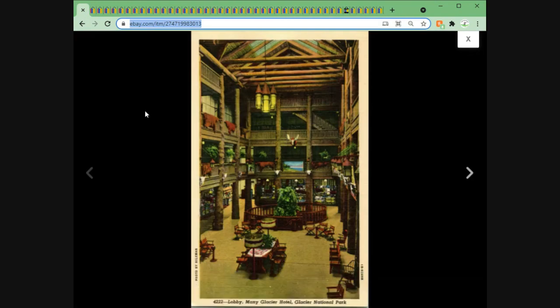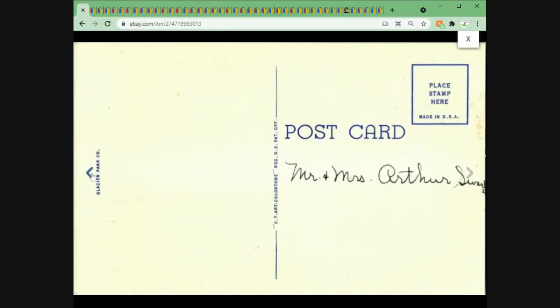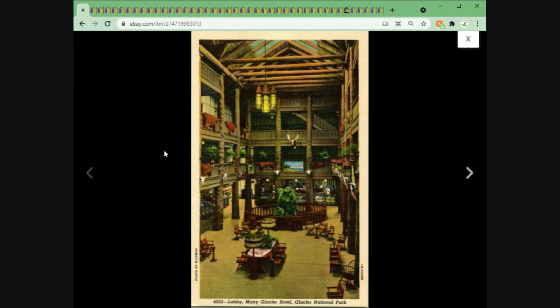Next, we have the lobby of the lodge at Glacier National Park. Very cool. There's a hotel now in California. It's Disney California Adventure. It's the Grand Californian Hotel. It looks almost exactly like this. I know that the hotel was actually inspired by the national park lodges, probably more along the lines of Yosemite, but there was definitely a architectural style and a look to the lodges.